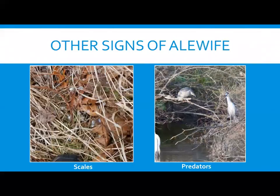Other things to look for when you are out at your site are alewife scales on the stream banks. If you do see scales, they are most likely from the alewife, and it probably means the alewife got snatched by a predator. And that means that alewife were present at your site. Another potential sign of alewife is lurking predators. So just keep that in mind when you're out there.